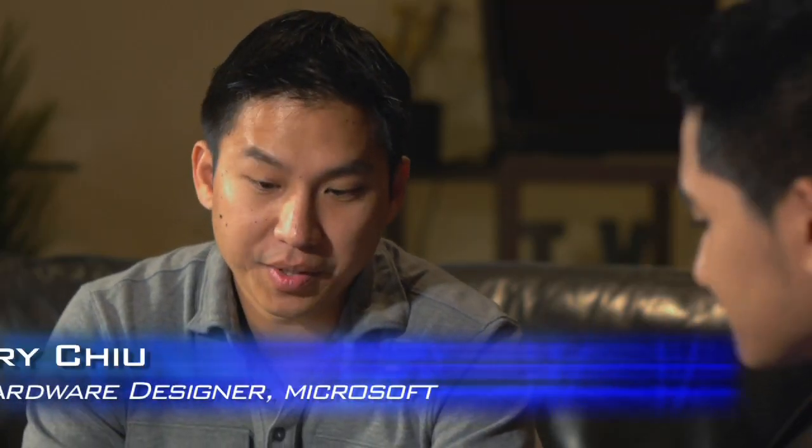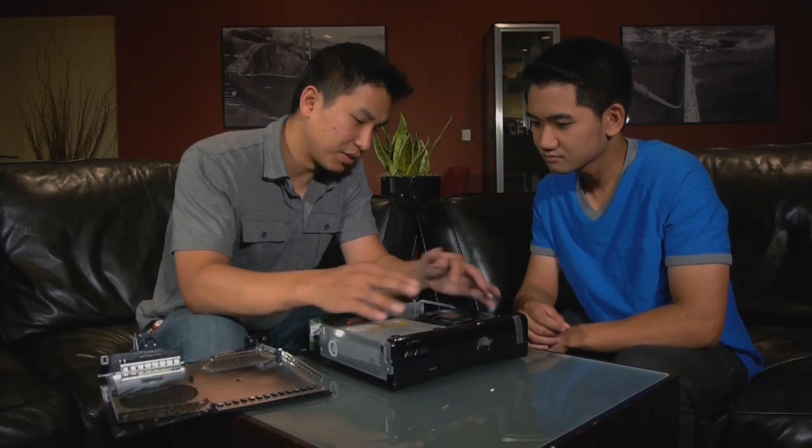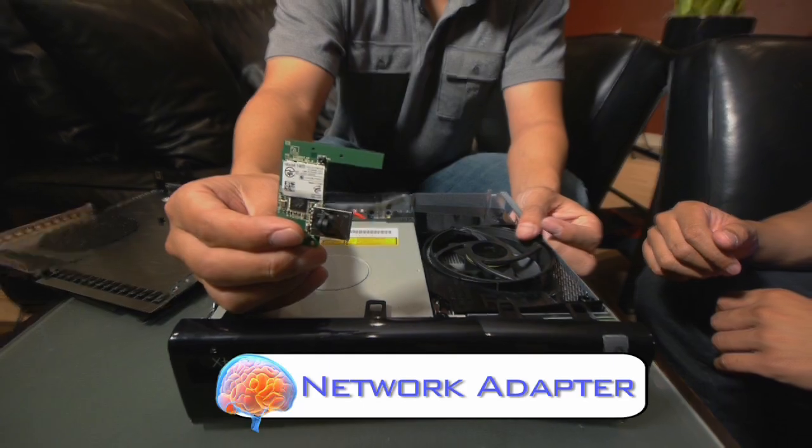All right, we're here at Microsoft learning about what makes an Xbox tick. So an Xbox is a gaming computer. It's got a lot of things that are just like regular computers. It's got a motherboard which controls all the other parts like the network adapter. That's what lets you get online, right? Yeah, you can't play online games without it. Nice. What else does it have?